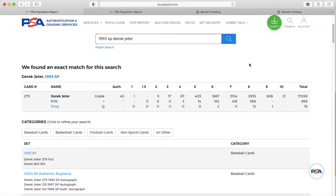Right here, I have the PSA pop report up for the 1993 SP Derek Jeter. And as you can see here, like I said, the PSA 10, it's only 21. 21 PSA 10s out of a total of 17,000 graded. 600 PSA 9s out of that 17,000. And then here now, we get a majority of the 8s, a very small amount of 8.5s. We have the 7s, the 6s, 5s, 4, 3, 2, and then a 1 here.